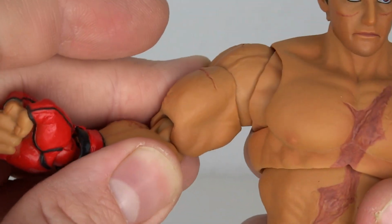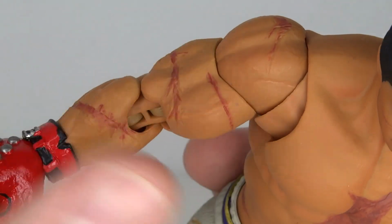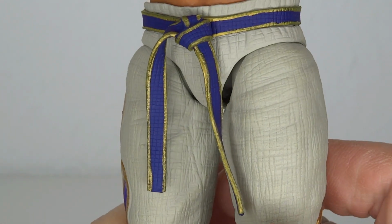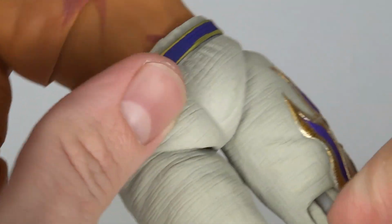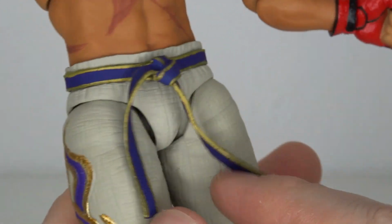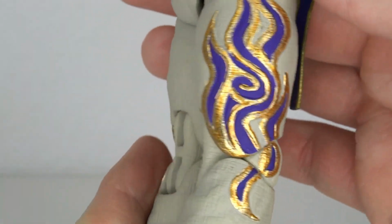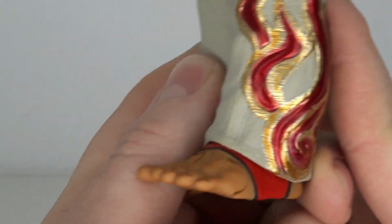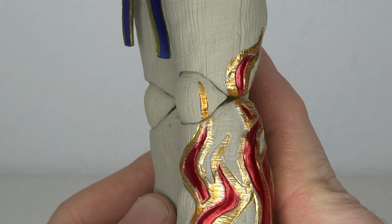Like we have all these Storm Collectibles, big muscly guys, and there's really a lot to take in with the scars on his body. Then we got the belt with the purple and the gold, which is not connected actually. So you could take this off. It doesn't connect anywhere. It doesn't peg in. Of course, the front part is pegged in, so you could rotate that around. And then you got the gold and the purple on this side and the gold and the red fire on this side. That paint job is very unclean.